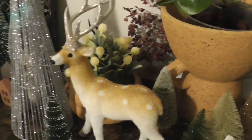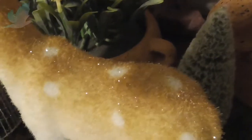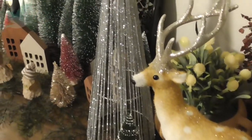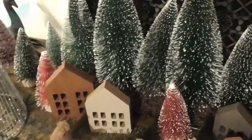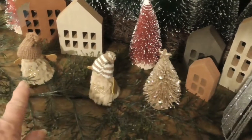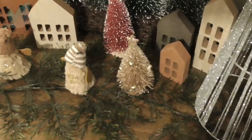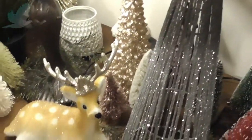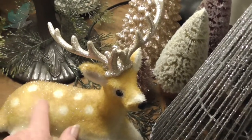And these deer, a pair of deer, are beautiful. If you look real close, they sparkle. And they live in the forest, so that's why they're here. And in amongst the forest, there's some wooden houses. They just suit the wood because they're wooden. And here's a couple of little angels. They were brown in colour, so I thought they would really suit this corner. And the greenery is from IKEA. And there's the other deer. They're very scratchy.